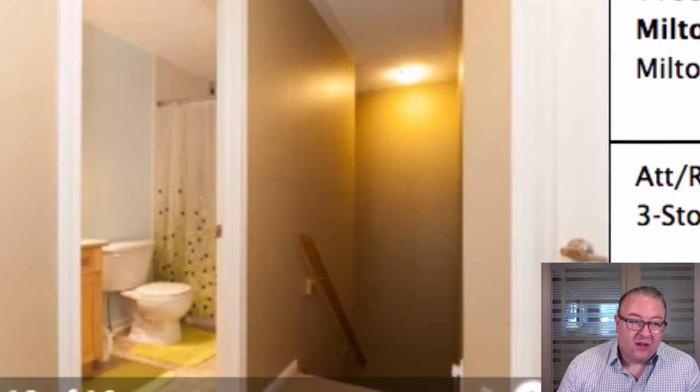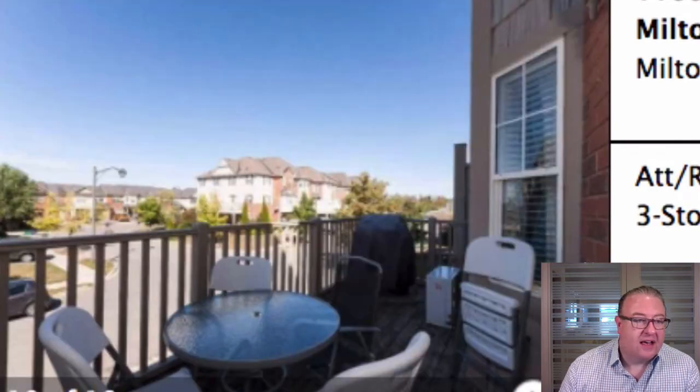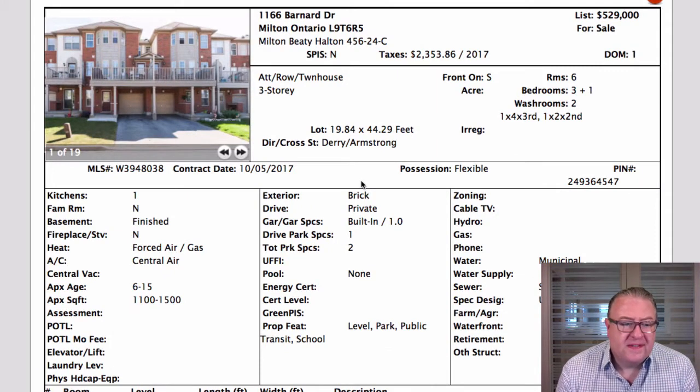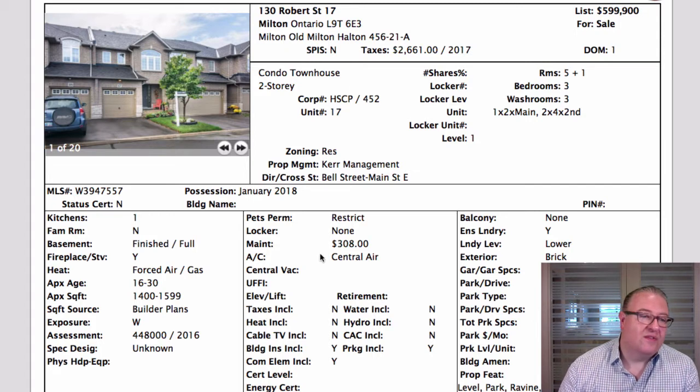And $529. The one thing about this home is you've got to be careful on age of items. Your furnace, your air conditioner, and your roof are getting really close to the end of their economic life. Overall, though, this is a good pick for $529, and there's not a lot out there, so these guys are going to do well.